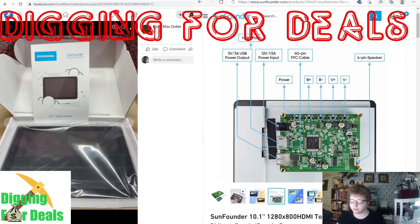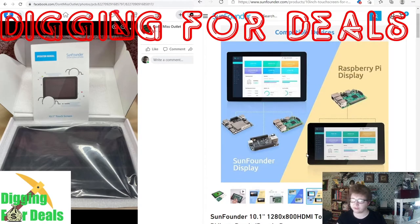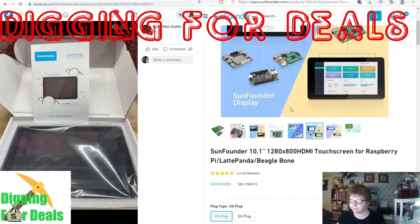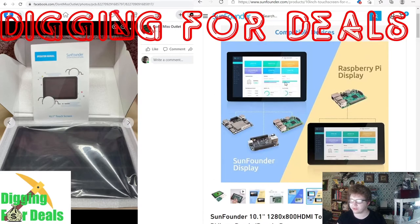I mean, if it works like a Raspberry Pi, that's really cool. Or even if I could eventually find a Raspberry Pi, because then I could hook this up here and work on actually making an arcade counter. This is $149, but I don't think we will resell this. I don't even think you can.